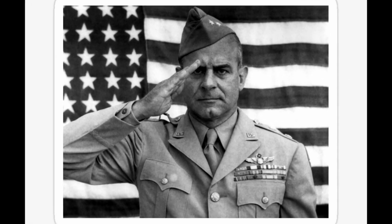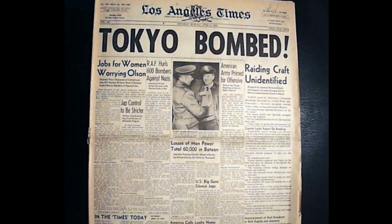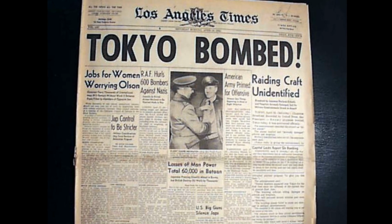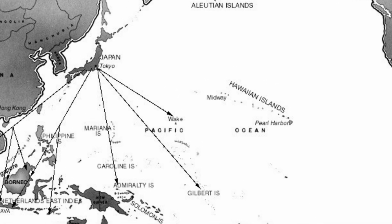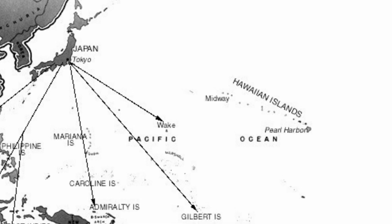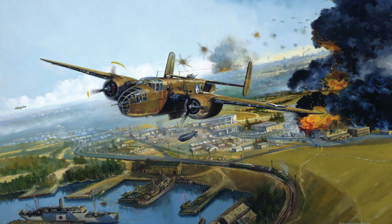The raid itself, although it did little material damage, was a huge boost to American morale and a major embarrassment to the Japanese government. It is thought the Japanese efforts to close the gap in their Pacific defenses led to their attack on Midway, which was a turning point in the Pacific War. The B-25s had performed admirably during the raid and proved again that they were highly capable and highly adaptable to roles for which they had not been originally intended.